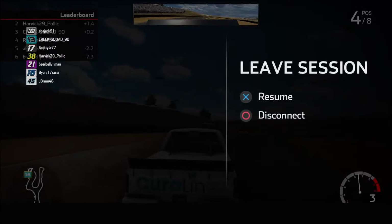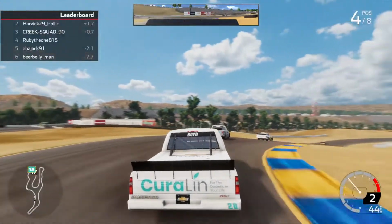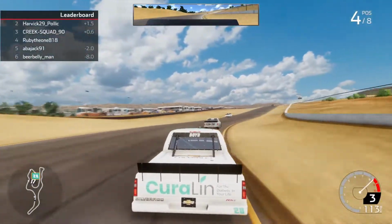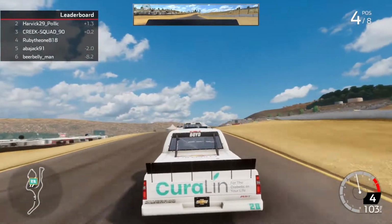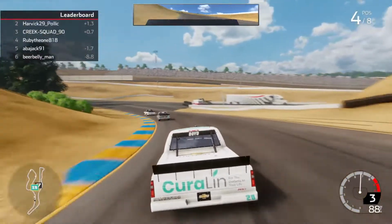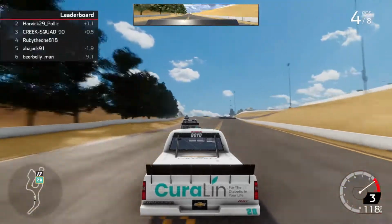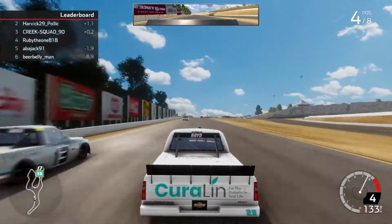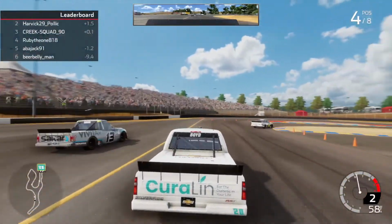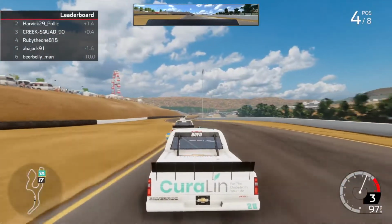Harvard is still holding on to that second spot, and they're going to get a little bumper to bumper with Creek. Creek and Ruby get into it a little bit together. Harvard still holding on to that second spot, and he gets turned sideways, but he holds on. He's still in second spot. Creek is still trying to hold on to that third spot. Can he hold on? Scotty Jr. is still holding on. He is cruising through this race, still in first spot. And they got a little battle going side by side in third and fourth place.